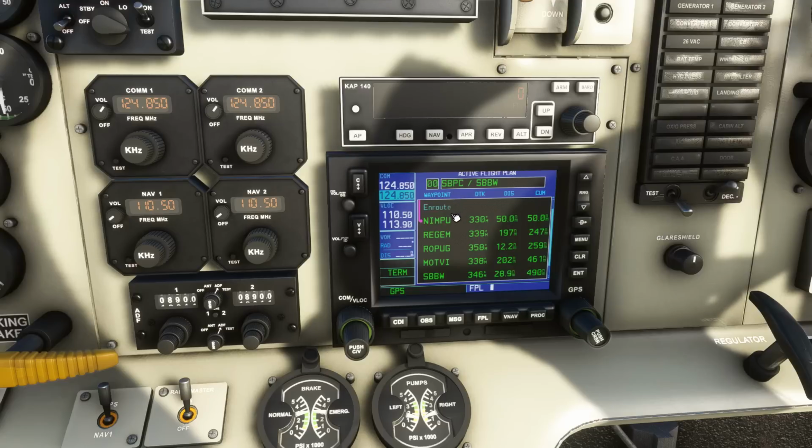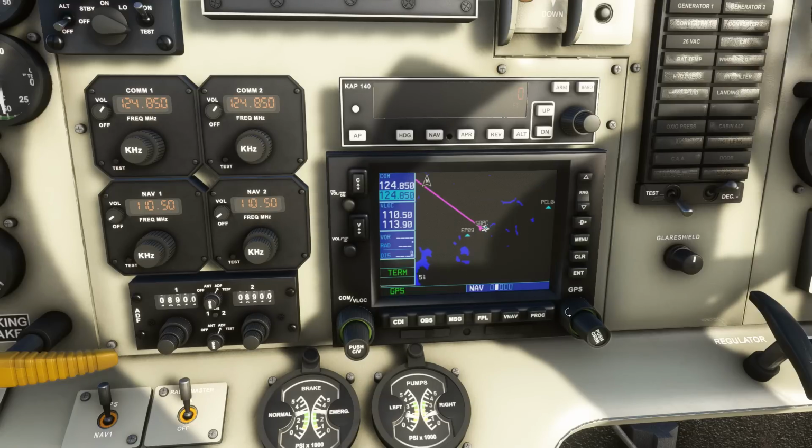And again we do have the correct route. So just a quick run through the flight plan. You can see we do have waypoint NIMPU, REGEM, ROPUG, MOTVI and destination, showing 490 miles for the flight. That concurs with the flight plan. So we'll come out of flight plan for now. We'll go into the more useful of the two map modes. And in terms of the range, we'll come out to around 20 miles for the time being. So that's the flight plan setup complete. That is the before taxi checklist complete.